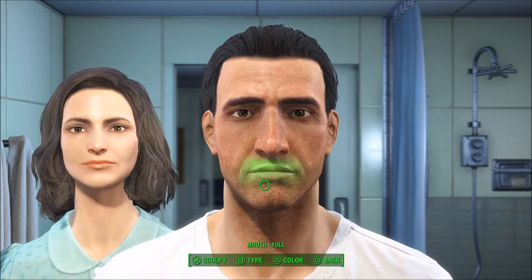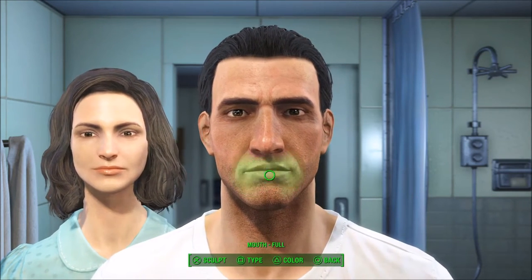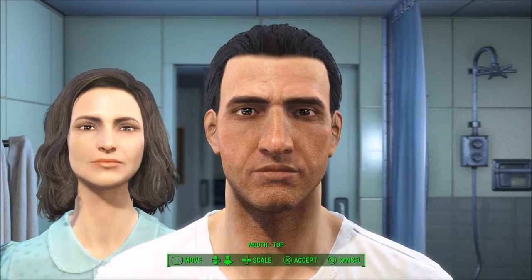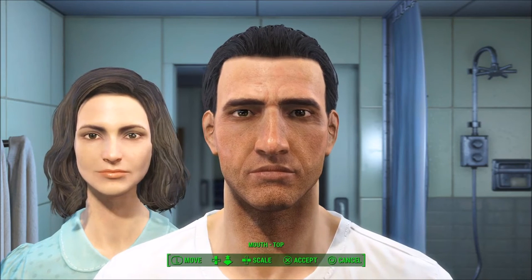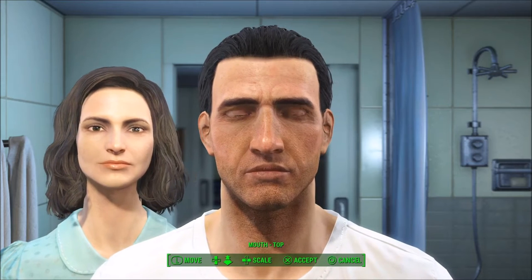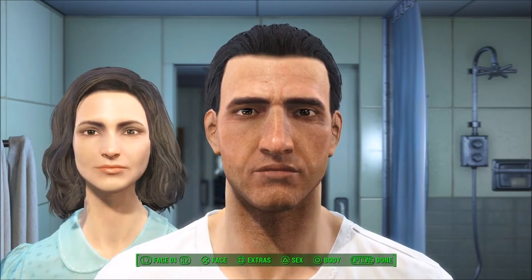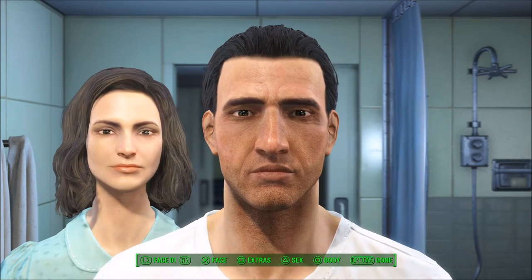So maybe if we try the lips. Lips are obvious changes. So here we are trying to change the lips. I'm just making them smaller. I want them that large but tight like Clint Eastwood. Looking good. But I couldn't get that. So I was like, you know what, I'll just go with this.